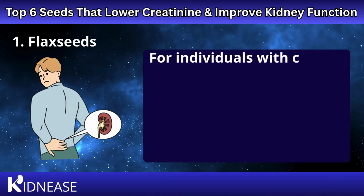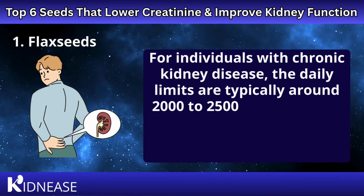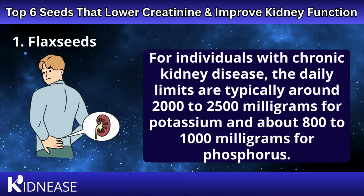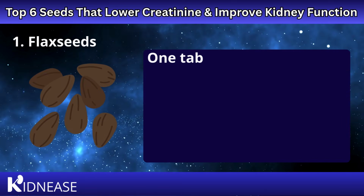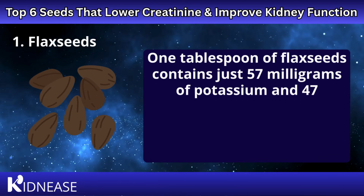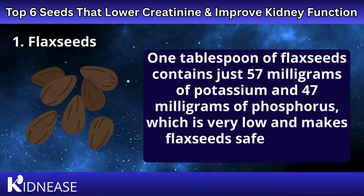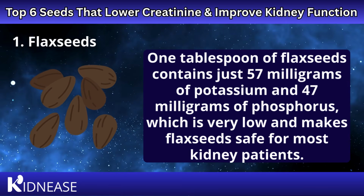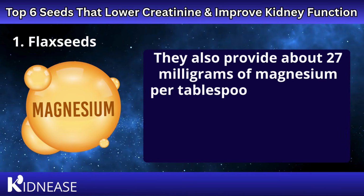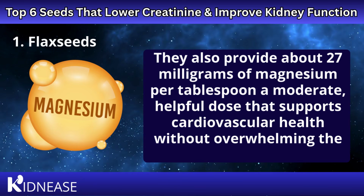For individuals with chronic kidney disease, the daily limits are typically around 2,000 to 2,500 milligrams for potassium and about 800 to 1,000 milligrams for phosphorus. 1 tablespoon of flax seeds contains just 57 milligrams of potassium and 47 milligrams of phosphorus, which is very low and makes flax seeds safe for most kidney patients. They also provide about 27 milligrams of magnesium per tablespoon, a moderate, helpful dose that supports cardiovascular health without overwhelming the kidneys.